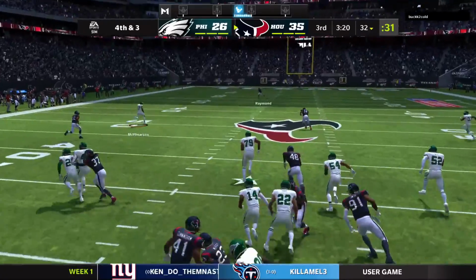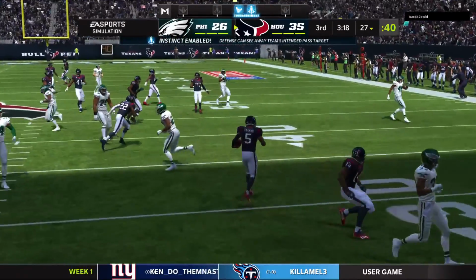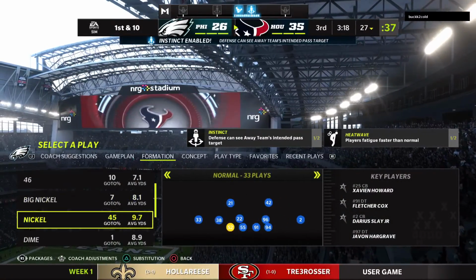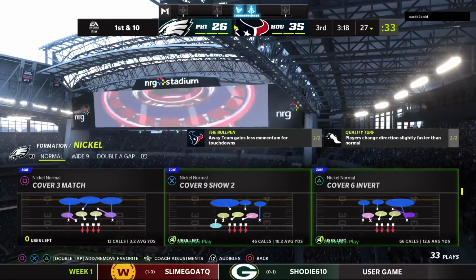And the punt team on now as this one's sent away. And the fair catch is made at about the 27-yard line. 36 yards on the punt with no return. And the Texans will take over with a 1st and 10.